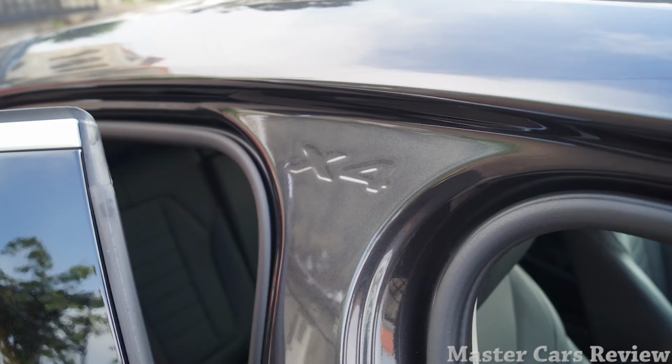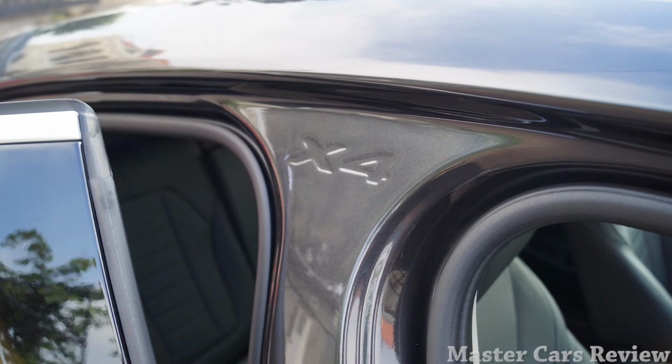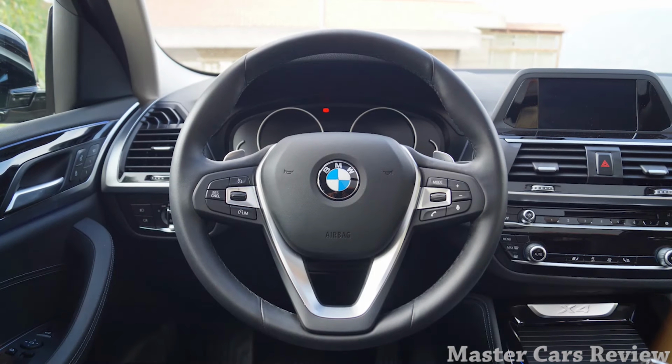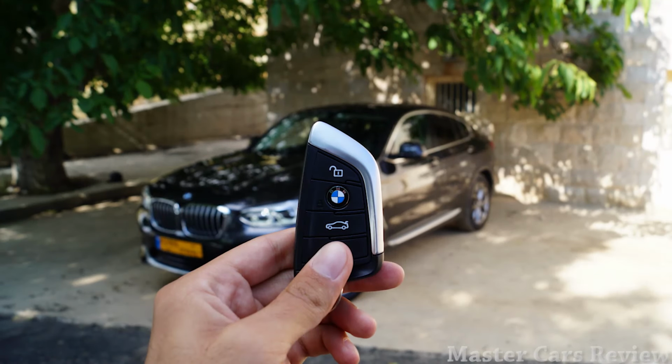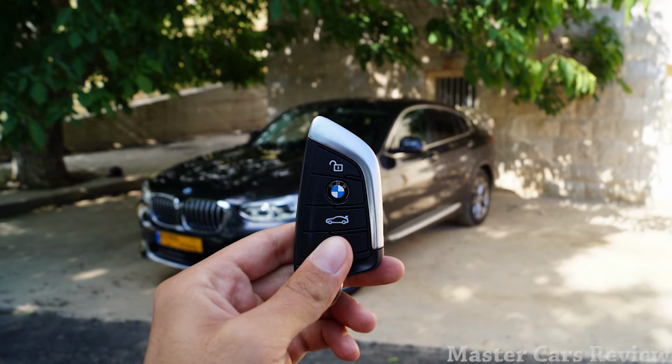The X4 is a perfect all-arounder with class-leading driving experience on the road and enough off-road capabilities for most conditions. It's a ride you'll never forget, and if that's what you're looking for, trust me, you won't be disappointed.